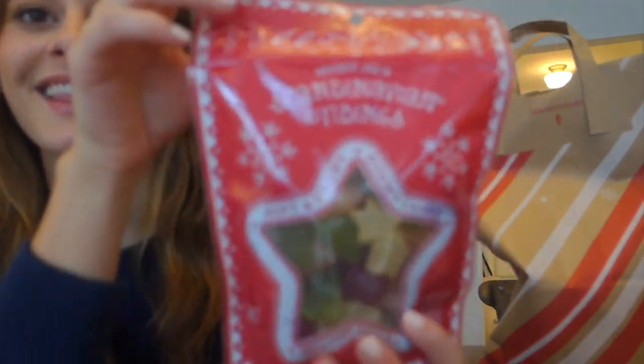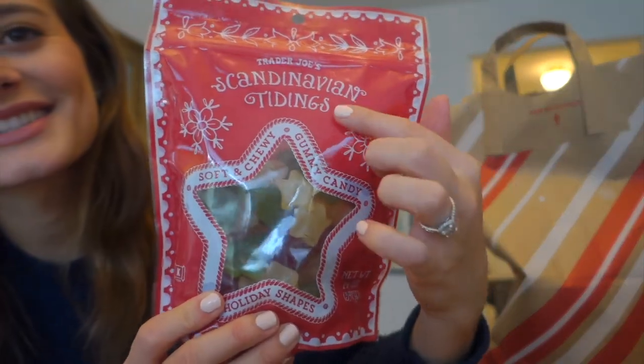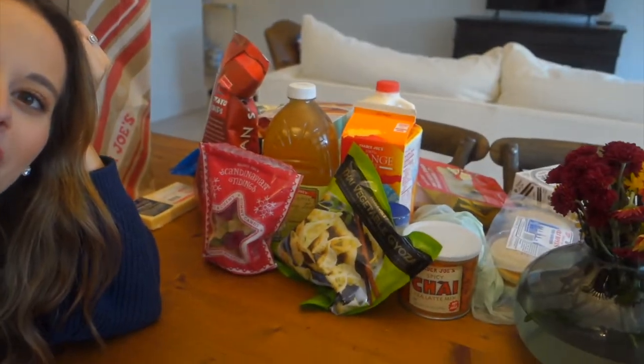Oh, I got these because they look so festive. They are the Scandinavian tidings. They're so cute. I just love the packaging. The last thing I got was some cheese because we have absolutely no cheese in our fridge right now. And cheese is like my all-time favorite snack. But that is my whole Trader Joe's haul. I do want to try this chai and put all of these groceries away.